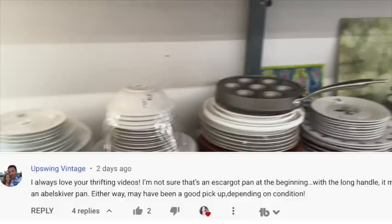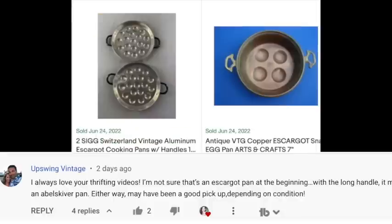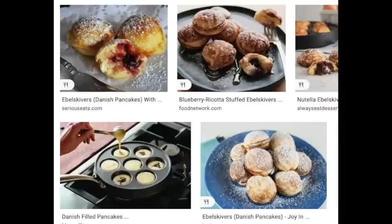So I said that I missed this pan, and I thought it was a pan for escargot, which it looks very similar to escargot pans, but Upswing Vintage let me know that this pan is an apple skipper. I'm not sure I'm saying that right. I'm pretty sure I'm not. But it's like a pastry pan for making these like pancakes that you fill, or like a pastry. See how they kind of look similar to escargot? These are escargot pans. This is what I was sharing last time. But that's not what it was. And I've never heard of this before. So apparently it's this pastry that you pour in like a pancake and you fill it and all this.